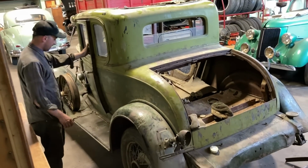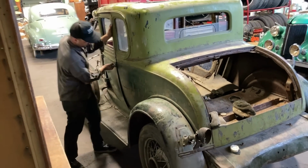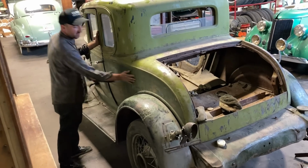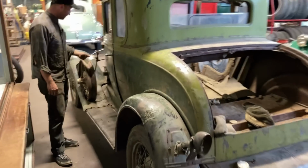We got the loose wood syndrome here a little bit, but not bad. I mean, it's really quite good. The car's really straight this way, like the body itself. And then this is missing on the other side, but that's what holds the spare tire.